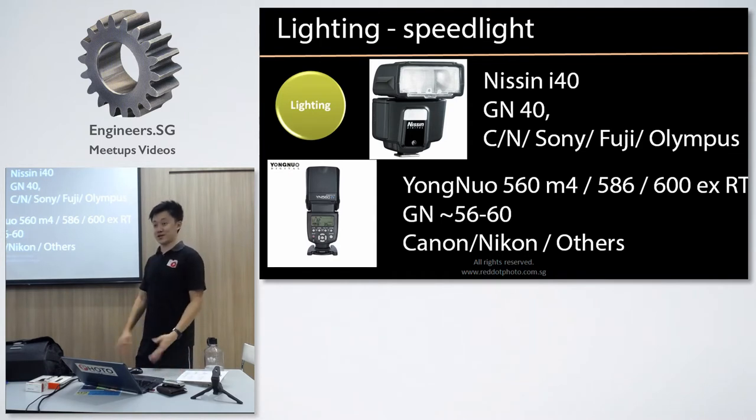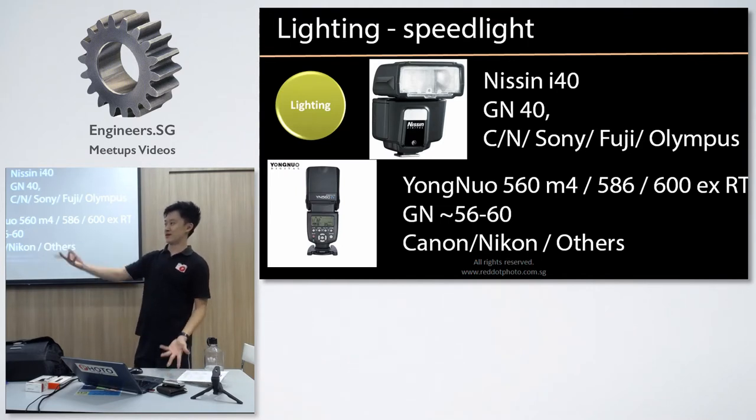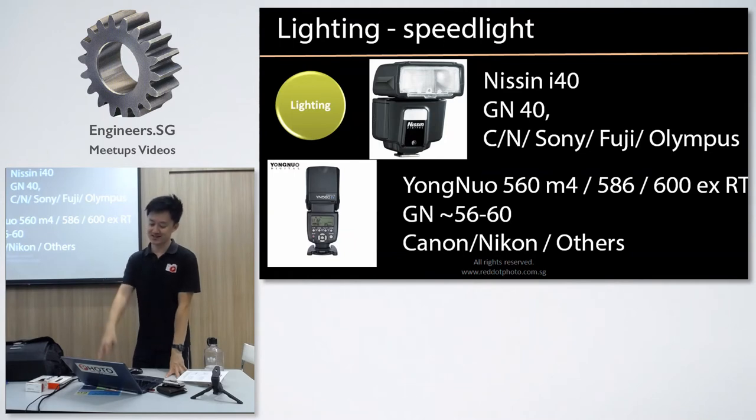Yeah. No one can explain to me. My explanation is because you don't even need it. ISO 64 flash, you don't need flash. Use ambient light. Okay? Got to wedding guys.